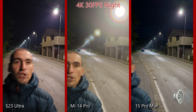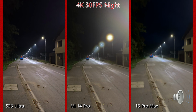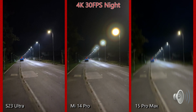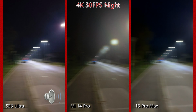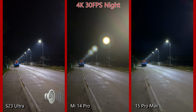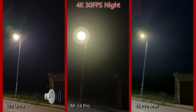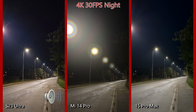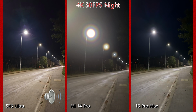Alright, here I am. You can check the focus, and also again I will switch the microphones on that street. Let's do some shaking tests, up and down, left and right. Okay, and pointing to the lights. From what I can see on the viewfinder, lens flare on the Xiaomi 14 Pro is worse than the others.